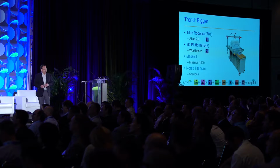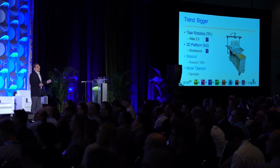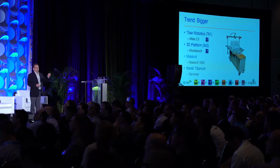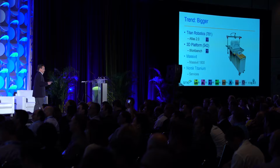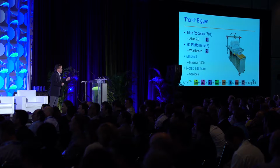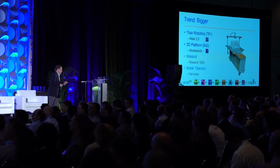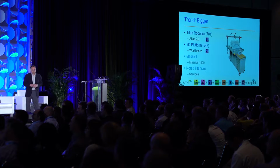Likewise, we have 3D Platform, also material extrusion. Oh, the other thing I'll do throughout this is I will use the terminology FDM to describe extrusion of thermoplastic through a nozzle. I can do that today because Stratasys has relinquished the trademark on FDM, but I cannot say fused deposition modeling because that is a trademark term. So I'm going to use FDM as a generic.